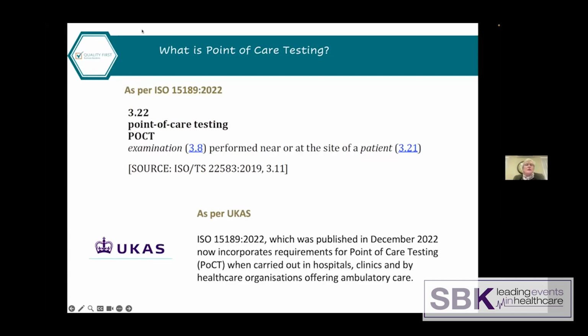Of course, the presentation starts with what is point of care, especially in line with 15189-22. That's the abbreviated version for me. Because point of care testing is now included in 15189, I have trained on the 15189:2022 version probably about 400 participants already this year. And there's constant confusion around where you draw the line with regards to point of care and mainstream instruments. So I thought we would start off with the ISO and the UKAS definition for point of care testing.